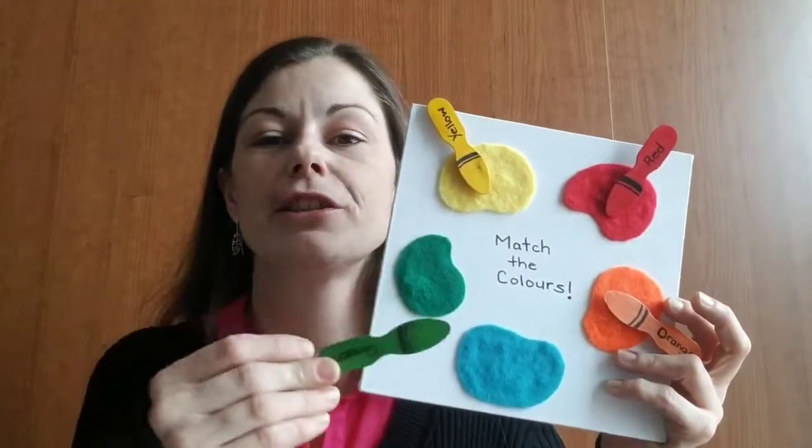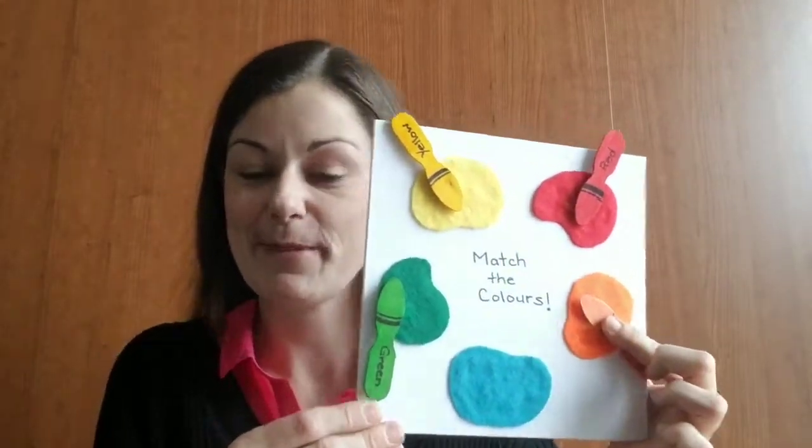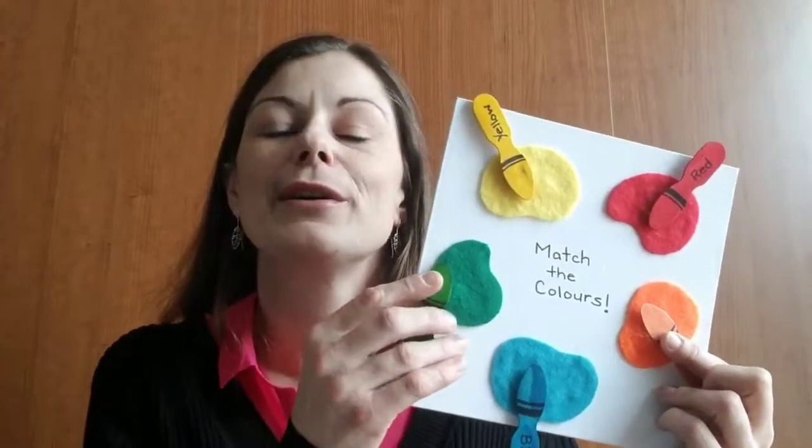And the green brush on the green paint. And the red brush on the red paint. And the orange brush on the orange paint. And the blue brush on the blue paint. So you can see as you label the noun and the color, it really helps children to categorize what a color is and what a paint is and what a brush or a crayon is.